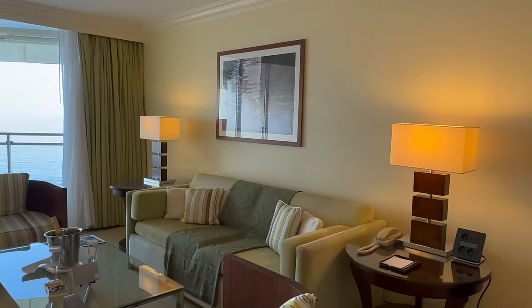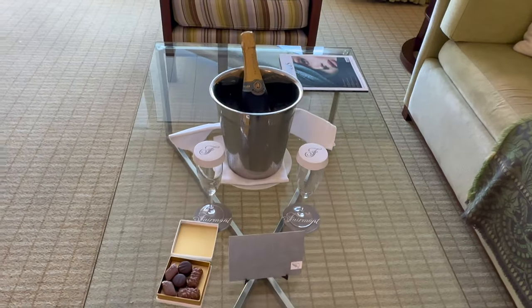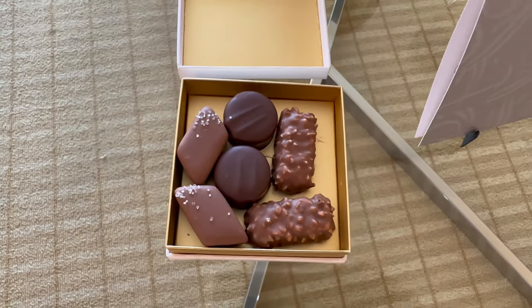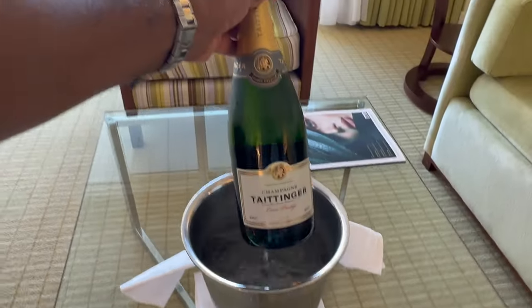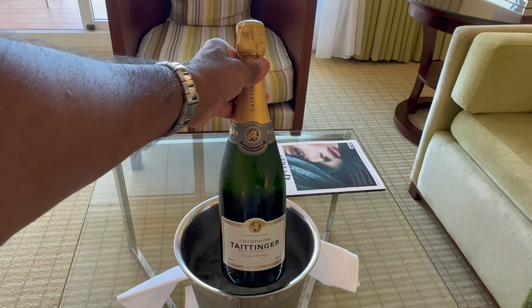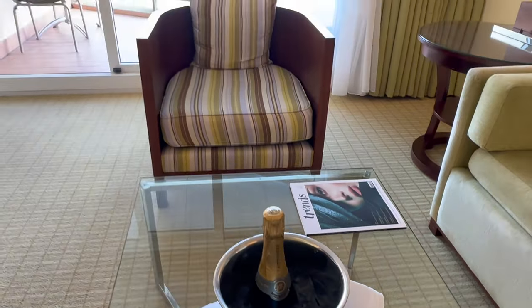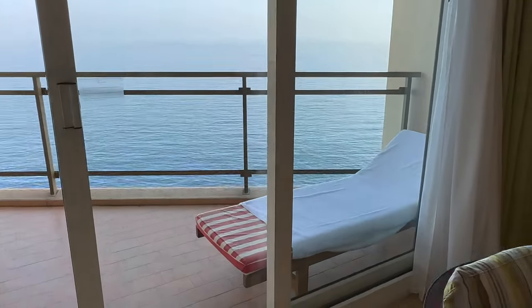You get some complimentary chocolates and stuff when you get in. Handwritten letter from the general manager, as always. Fizzy chocolates. And I think the complimentary wine is a tipple of champagne. I'll let you know what year it is when we check out. Yeah, you get two balconies. Similar sort of deal, furnishings and the like.